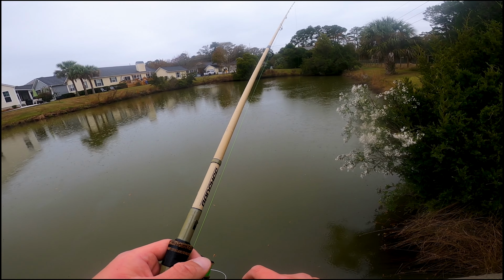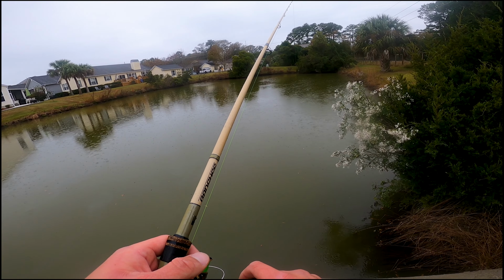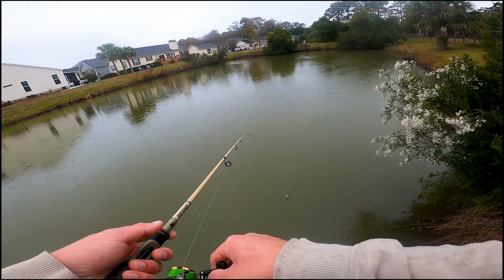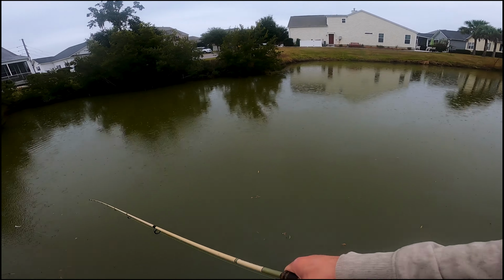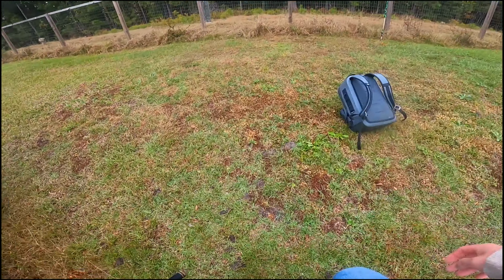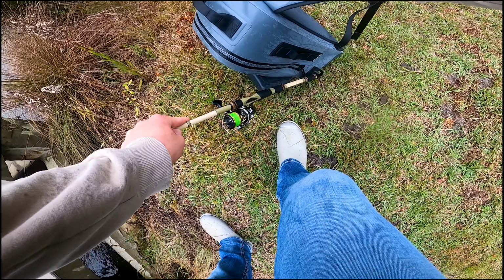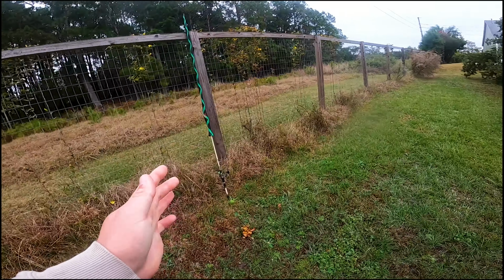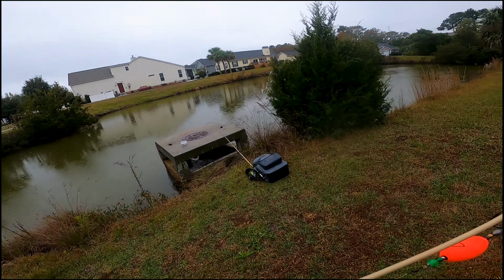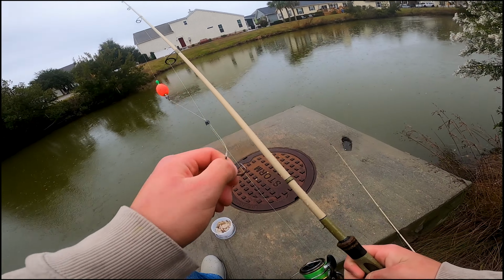In the other pond I've seen what looks like tarpon, but this pond, to me it looked like carp. I think what I'm gonna do though is try to find a place just to cast that out. I need to find a place to put this so it doesn't get ripped into the water. And I'm gonna grab the other rod with a little popping cork on it. Try to get something over here near this brush.